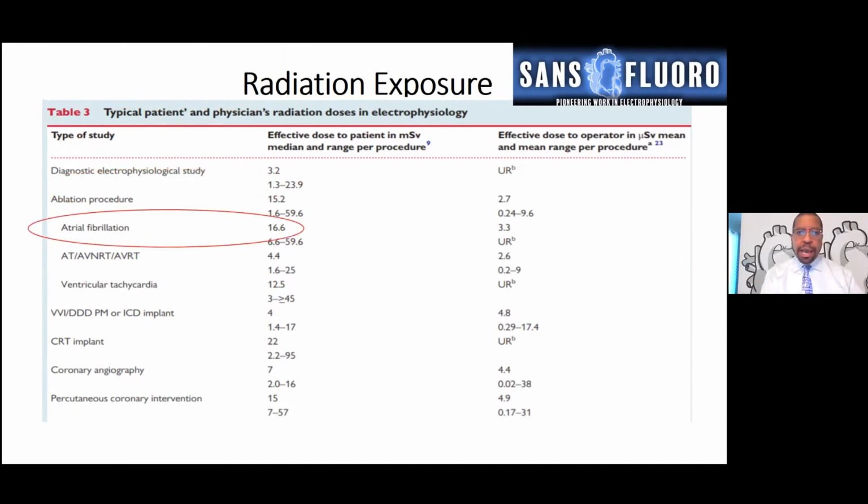So if we look at AFib ablations in the past, you were getting a significant amount of radiation exposure. This is for our patients at 16.6 millisieverts, and for us, it was at least 3. Now, when we come with robotics, yes, we're outside of the room. We don't get this anymore. But what about our patients? What about the nurses? What about everybody else who still has to be in the room?